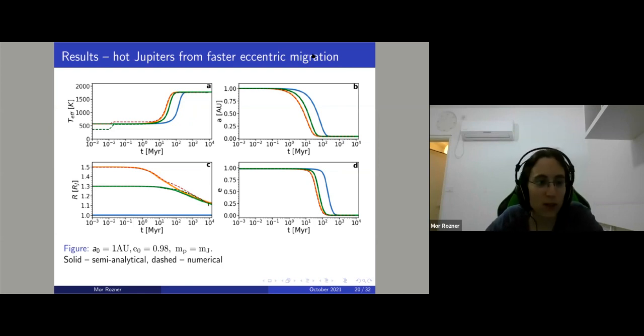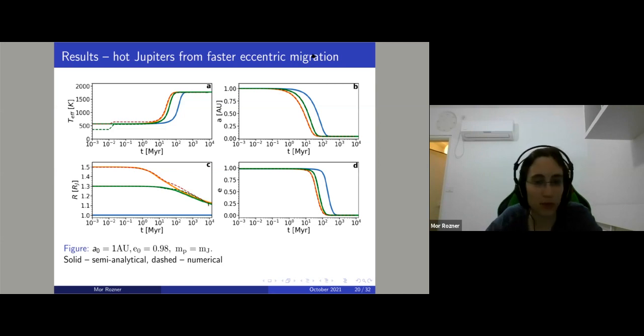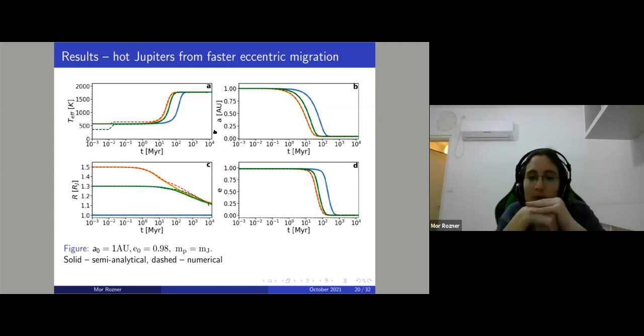Okay, so what we should take from this slide, I told you inflated migration is much more efficient. And what the irradiation does, okay, so obviously it does a very important thing, which is to raise the temperature to the effective temperature that we expect to have for a hot Jupiter or warm one. Otherwise, we just have a flat or almost flat or just cooling, and not that high temperatures, one way or another.